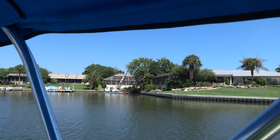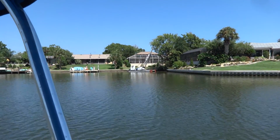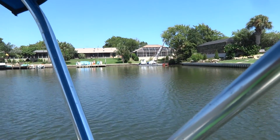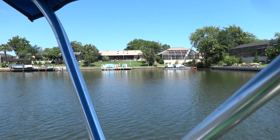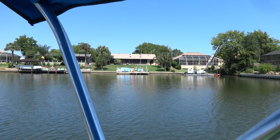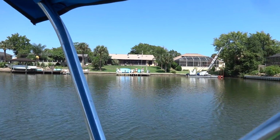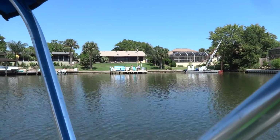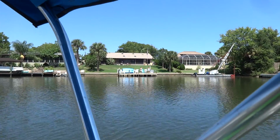But there's Mikey's house right there on the other side of that barge that's going to be building his dock. And that's the blue little pontoon boat. I guess you call it pontoon, or little, that blue little boat there is the neighbor's dock.